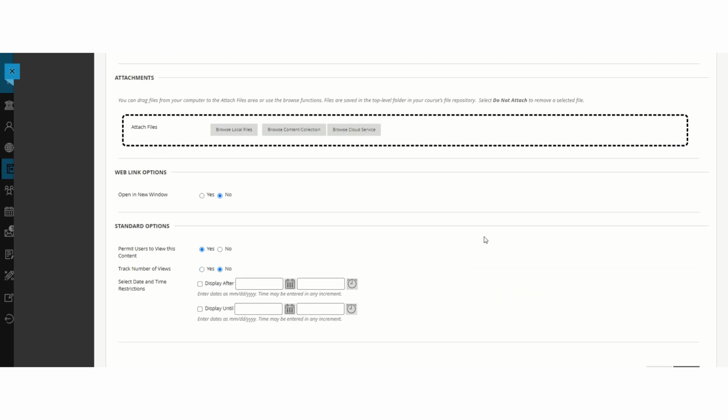The big thing to note here is to keep open in new window checked off as no. And that is what ensures that the EPIC module still opens within the Blackboard environment, which is what we want for students. If it opens in another window, we may have some issues with students completing the content. So just make sure open in new window is kept to no.